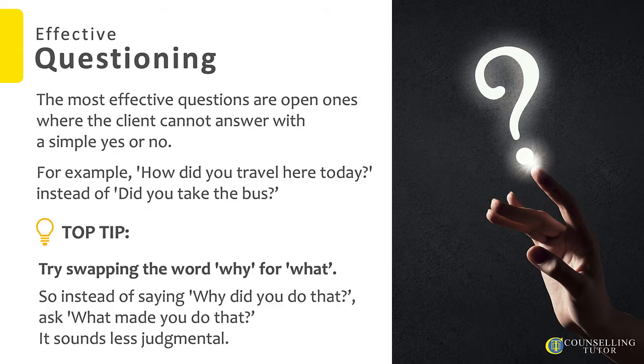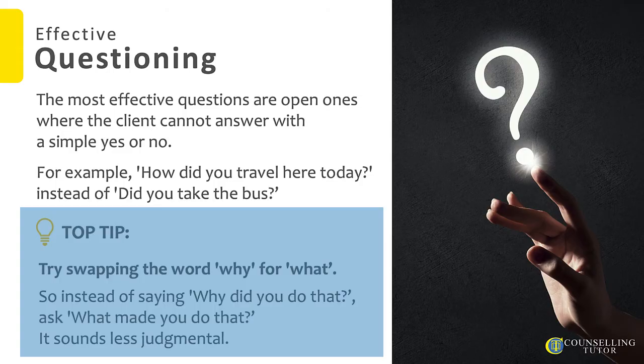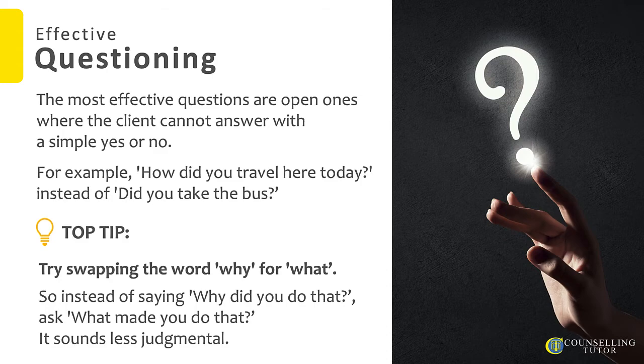And a top tip here is try swapping why for what. Instead of saying why did you do that, say what made you do that. It sounds a lot less judgmental.